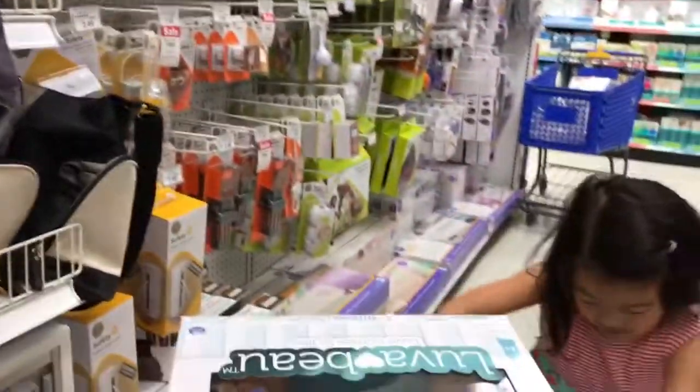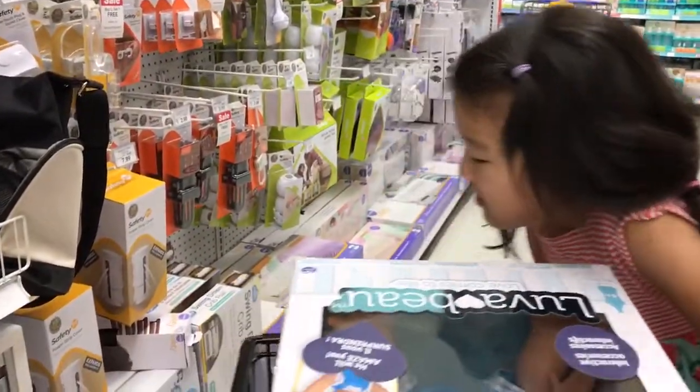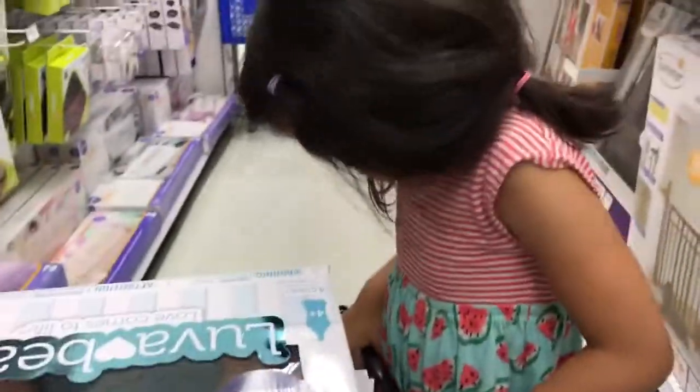Okay, let's see. I don't really see too many choices here. It's a pretty small selection. I thought I saw more diaper bags in the next aisle. Hey, Audrey, can we keep going? Oh, be careful standing on the edge, okay? I don't want you to get hurt. Be careful. Let's keep walking.